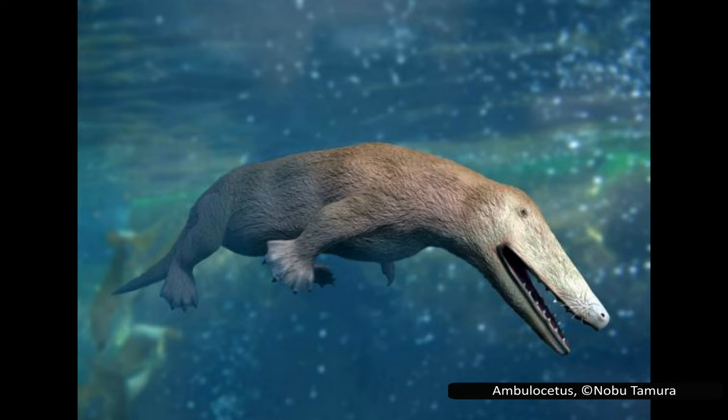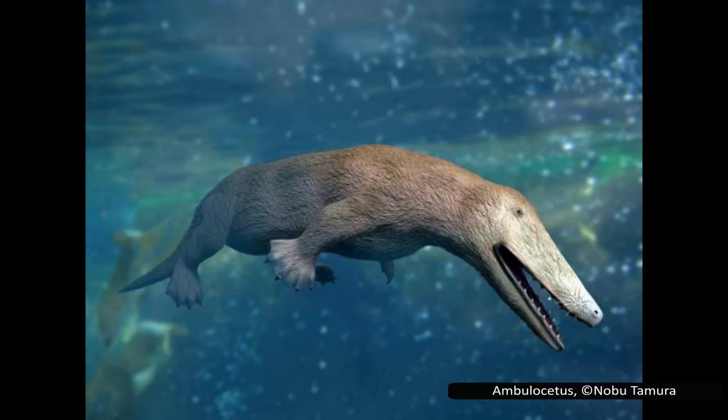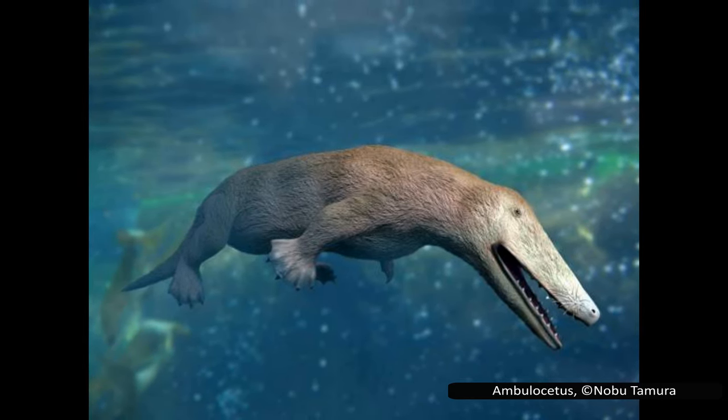Although it could go on land, it was likely more comfortable in the water, as its feet were adapted more for swimming, resembling those of a modern-day otter or seal. They were likely webbed and so were not a true flipper.